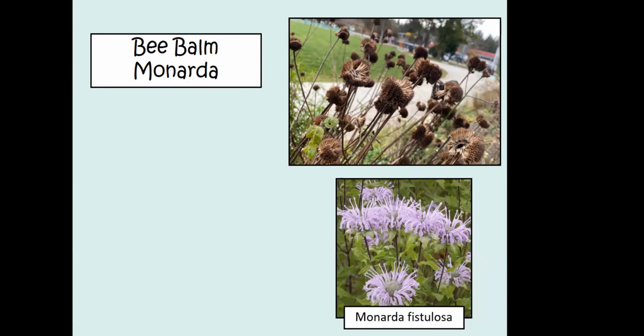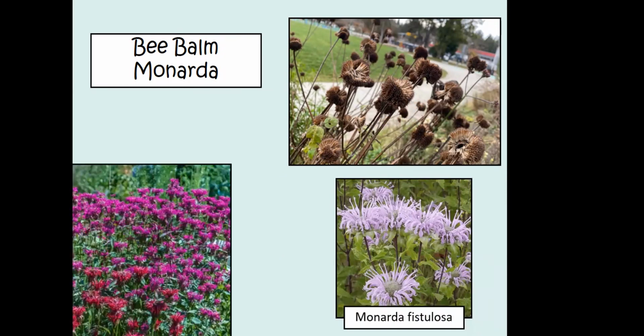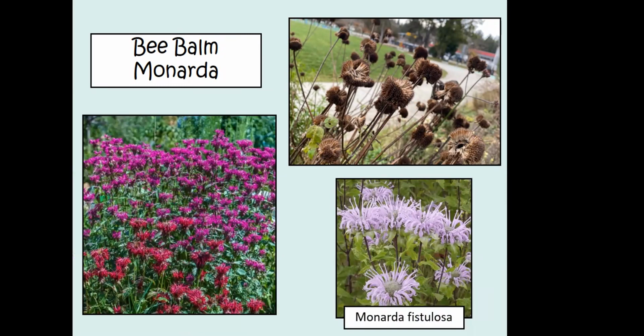This is Monarda fistulosa, which is our native Monarda that blooms quite early in the season. And then again, Monardas are very long-lasting plants. They look like vibrant jewels in the garden. The red is scarlet bee balm, and I'm not sure of the variety of this very tall purple one, but really long-lasting blooms and then long-lasting seed heads in the garden.